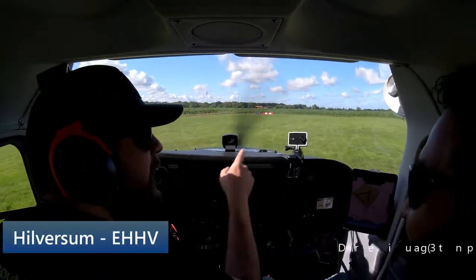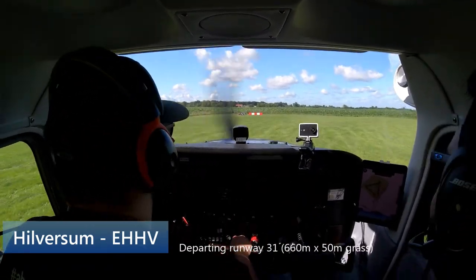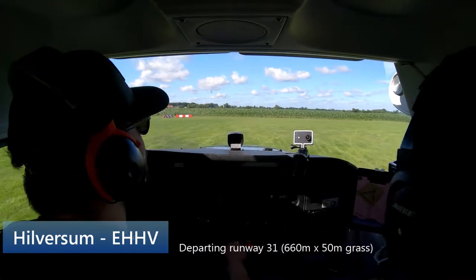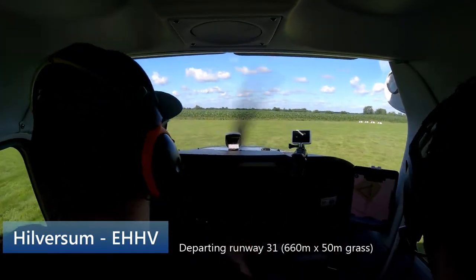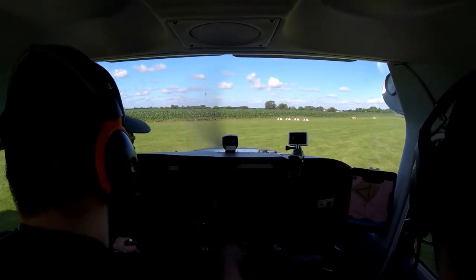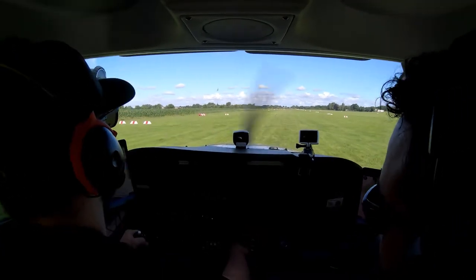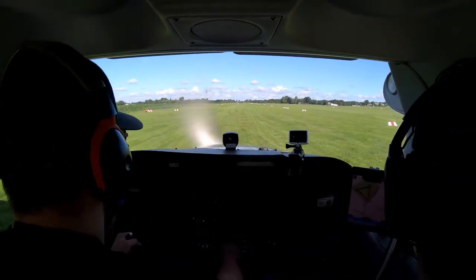So do you always take the full runway, or do you line up where the greens are? Officially, I'll use the whole runway, but sometimes I'm lazy. Yeah, I mean, it's more bumpy here. Okay, so last check, all looking good in the green. Proper runway. Yes. So, we're good to go.